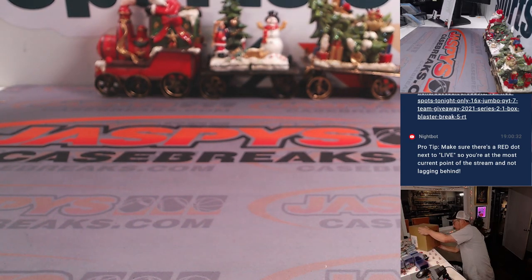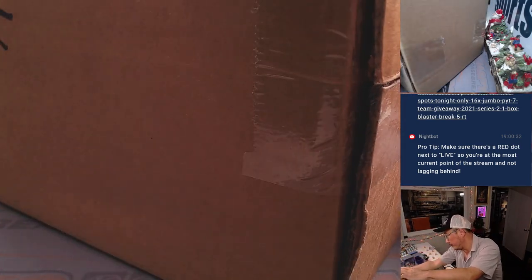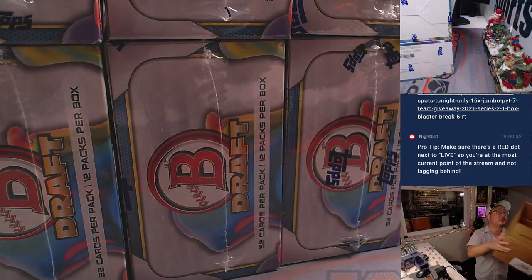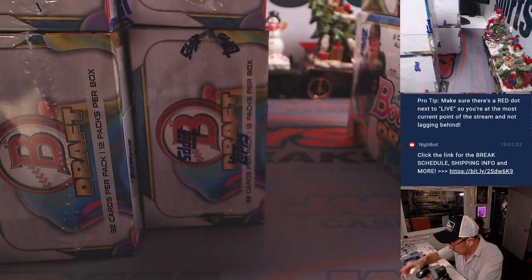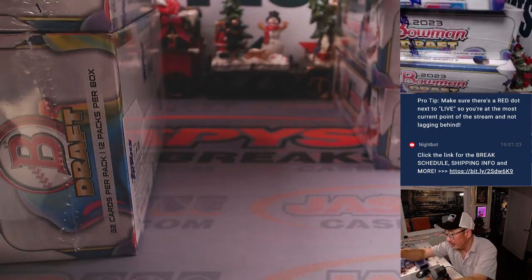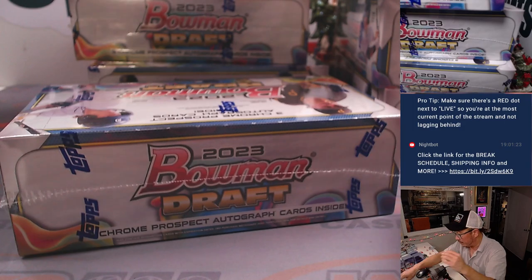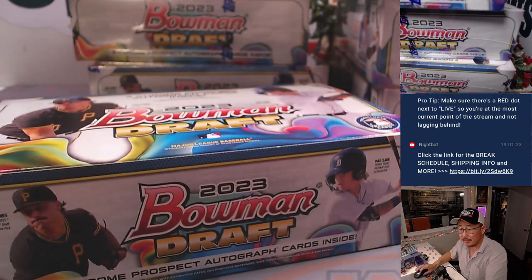All right, now let's pop open this jumbo case. Let's pull off these boxes and organize these a little bit here. A few boxes up there, a couple boxes right here. All right, there's all of our 8 boxes. 3 autos a box. Good luck. Let's see what we got out of here.